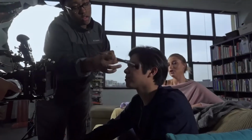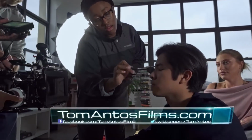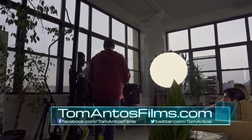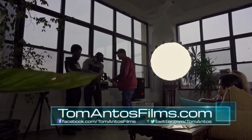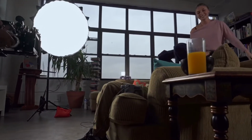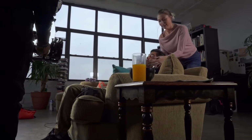Is it possible to shoot with just one lens? Is it even a good idea? Is there any advantage to using just one lens? Also, which is the best lens that I should get if I can only afford to buy one? These are just some of the many questions I get online, and today I'm going to answer them all.